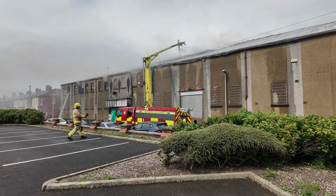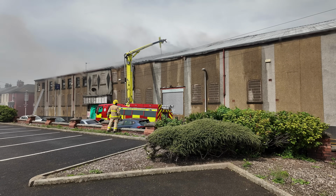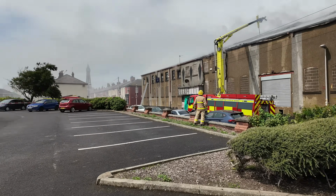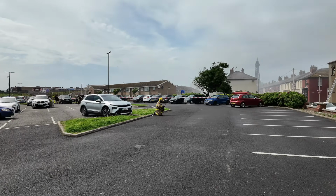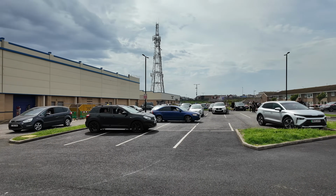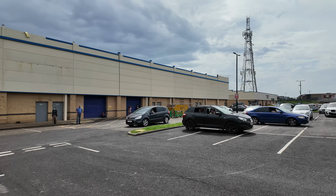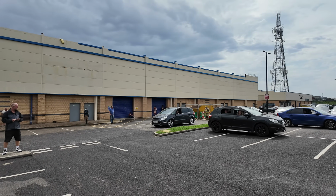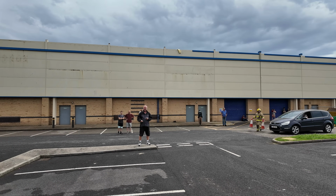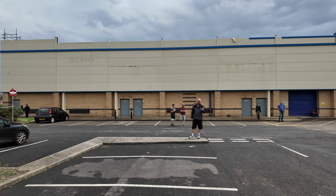But yeah, it's a bit of excitement for a Saturday. The sun is coming out and we've got a bit of a crowd watching here in Blackpool. This is the back of the, there's a guy there offering some beer to the firefighters. So this is the back of the Odeon, which they're looking to turn into something. I'm not quite sure what they're doing with it, but they want to turn it into something else. It closed down a few years ago.